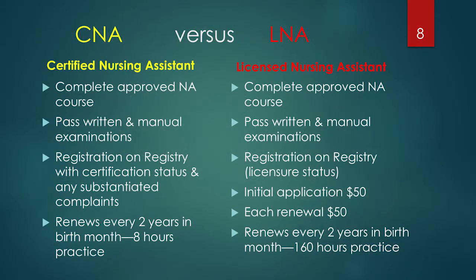Let's start with the education. Both the certified nursing assistant and the licensed nursing assistant must complete the same approved nursing assistant course. There will not be different courses for the two different levels. Additionally, both levels must pass the same written and manual skills examinations. And as we stated before, both levels will be registered on the registry.